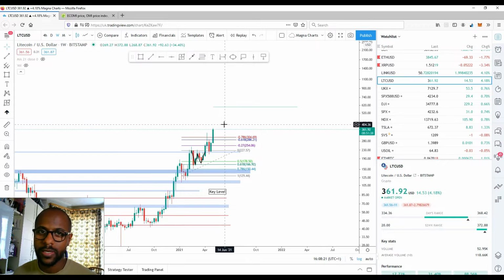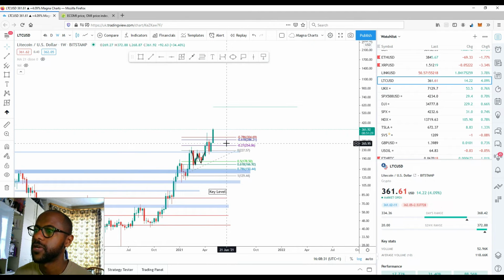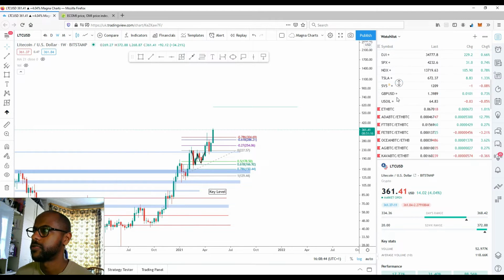Again, I will repeat that it's unsolicited, unprofessional advice. So continuing on, but I would say support levels for this would be 272, or even the top of this wick at 336. But I would say it's looking like this momentum is going to continue. You can see there's not much profit taking going on.